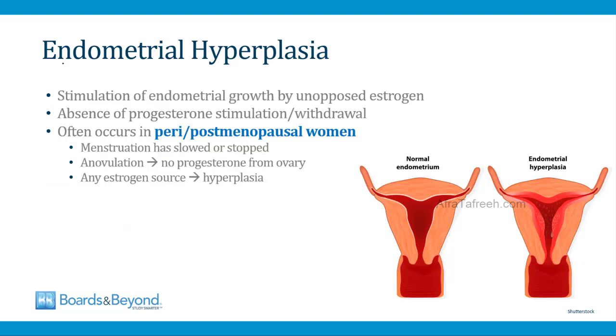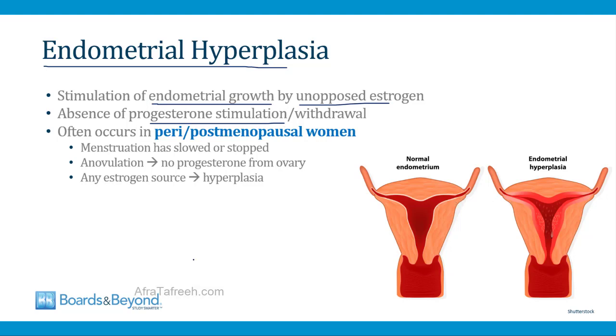Okay, so endometrial polyps are one potential consequence of unopposed estrogen, but another and more serious potential consequence is endometrial hyperplasia. This is often a precursor of endometrial carcinoma. Endometrial hyperplasia is stimulation of endometrial growth by unopposed estrogen in the absence of progesterone stimulation and withdrawal, just like we talked about earlier. As opposed to a focal, usually benign growth, which is what you see in endometrial polyps, in endometrial hyperplasia there's usually more generalized growth, like what's shown on the screen here, and the risk of development of cancer is much higher. And endometrial hyperplasia often occurs in peri- or postmenopausal women.